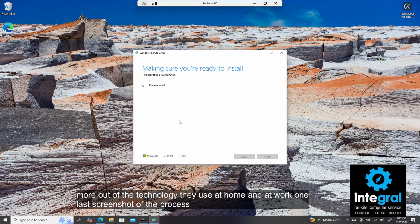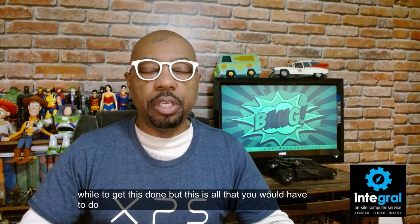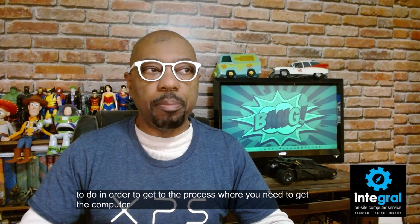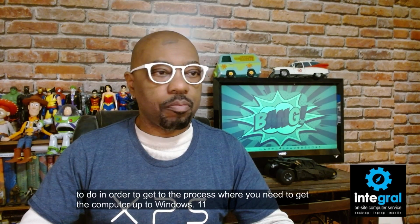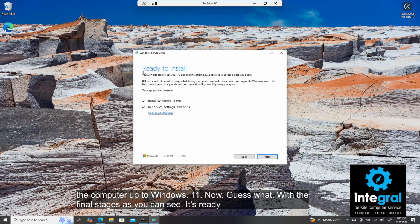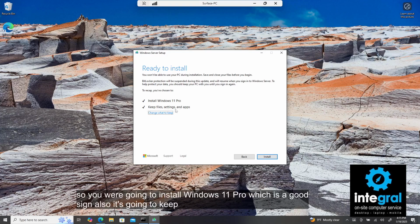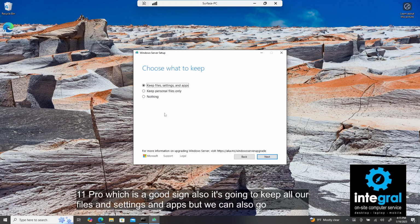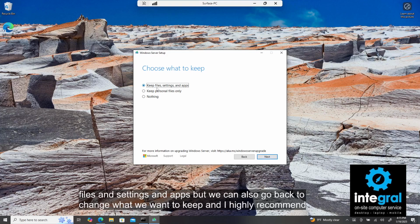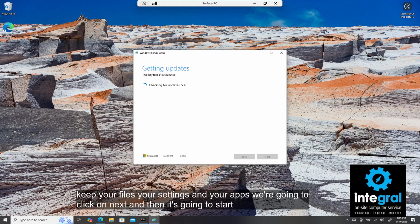One last screenshot of the process of it starting to install Windows 11. And as you can see, it's going to take a little while to get this done. But this is all that you would have to do in order to get the computer up to Windows 11. Now, guess what? We're at the final stages. As you can see, it's ready to install. So we're going to install Windows 11 Pro, which is a good sign. Also, it's going to keep all our files and settings and apps, but we can also go back to change what we want to keep. And I highly recommend that you keep your files, your settings, and your apps. We're going to click on Next, and then it's going to start the process of installing Windows 11.